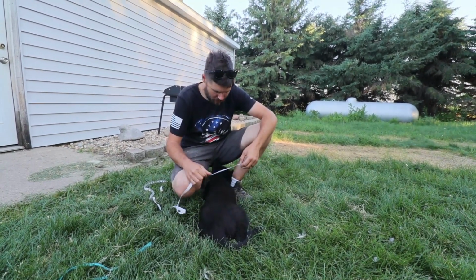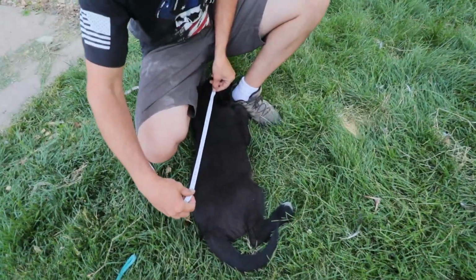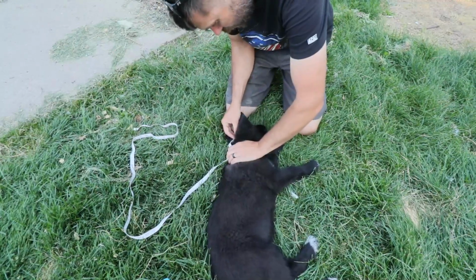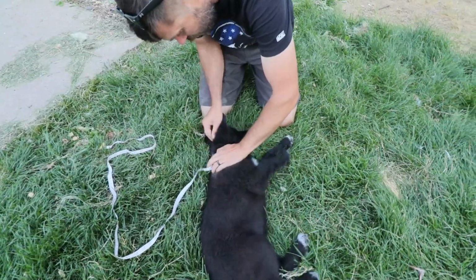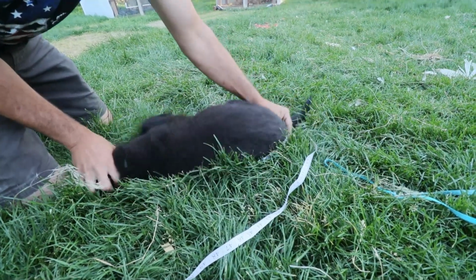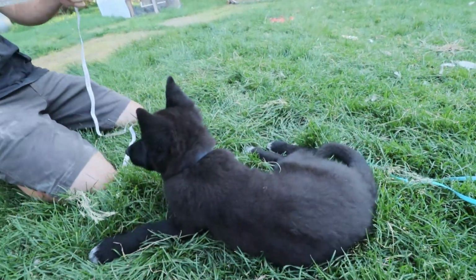So what you're going to do is measure from just between the ears on an animal down to the base of their tail. You want their neck to be relaxed. You don't want it to be contracted or extended. See if he cooperates here. So about 22 inches. All right.